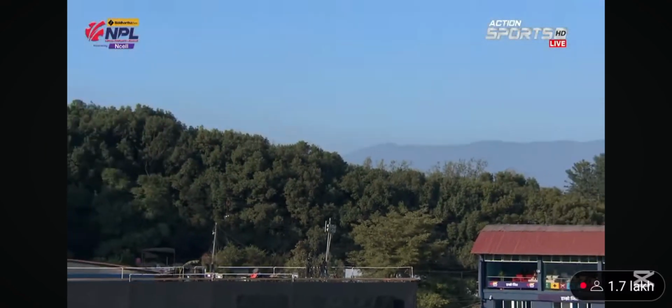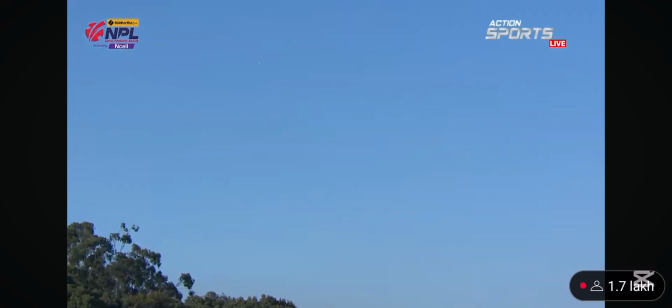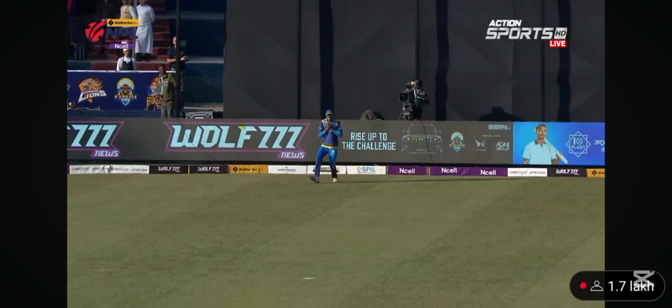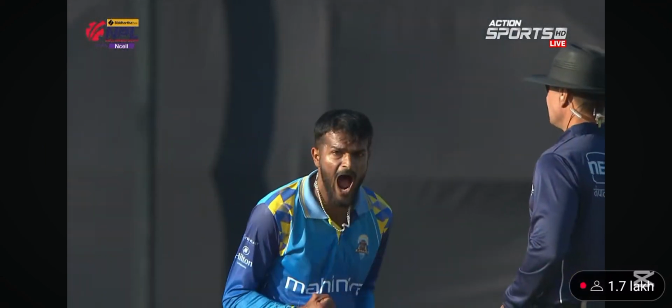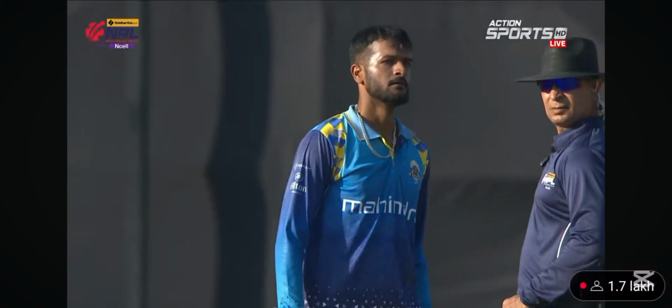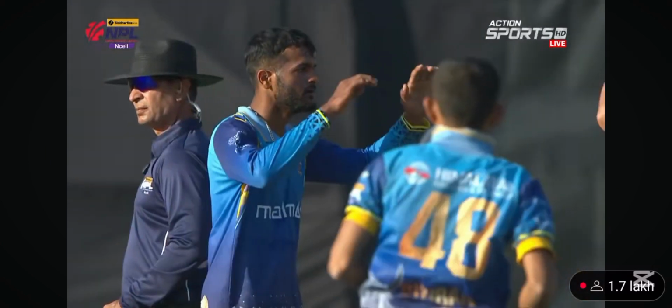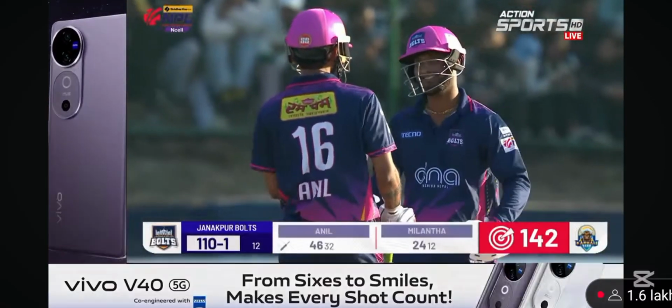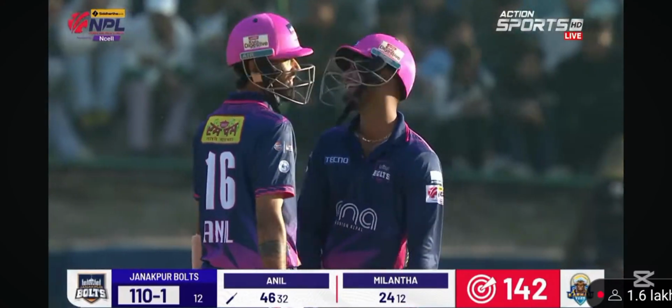Dev Khanal, the catcher at long on, was hit high but didn't get the distance. Comfortably taken in the long on boundary. Mosam Dakal gets his first wicket and he's animated. Why not? Over the two tiers. The second 6 of the over. It's 110 for 1.